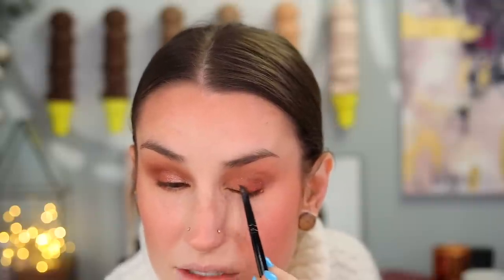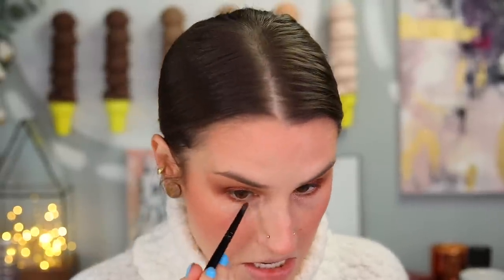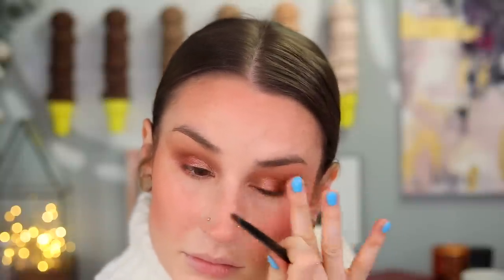Because the celestial is just a lovely texture, and so it builds a gradient in a really believable way, so I can just paint it right on top of where I put that really beautiful wet shadow, and it does a lot of the work for me of looking blended. I can even do it with my finger, just a tiny bit. There we go. Brow bone.